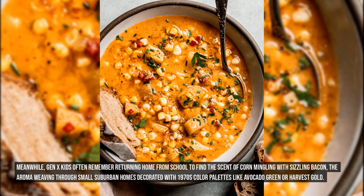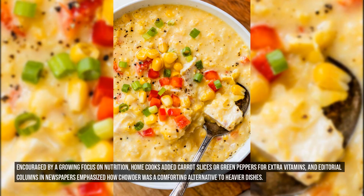Meanwhile, Gen X kids often remember returning home from school to find the scent of corn mingling with sizzling bacon, the aroma weaving through small suburban homes decorated with 1970s color palettes like avocado green or harvest gold. Encouraged by a growing focus on nutrition, home cooks added carrot slices or green peppers for extra vitamins, and editorial columns in newspapers emphasized how chowder was a comforting alternative to heavier dishes.